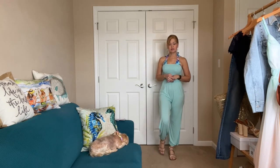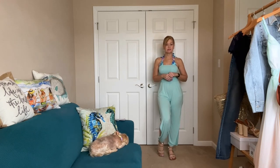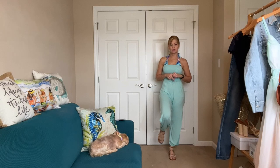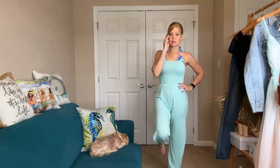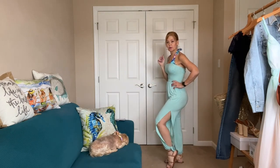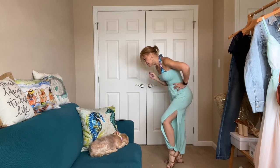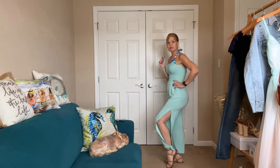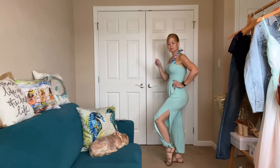Hopefully you guys can see these, but I'm going to take them off and show them to you when I switch into the next and final outfit. How cute are these? You guys can see these. I don't think you can close up. And these are called the Studded Gladiator Sandal. They are $36. These have to be strapped. They have a strap, so I can't just rip them off and show you.